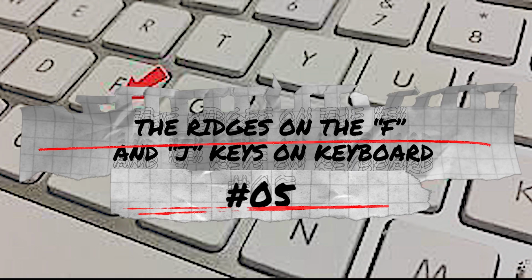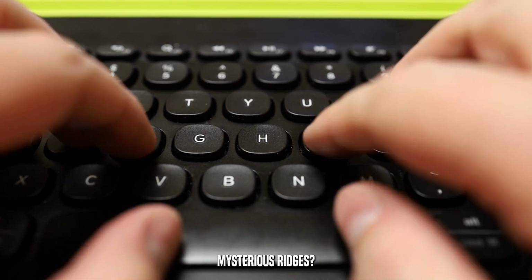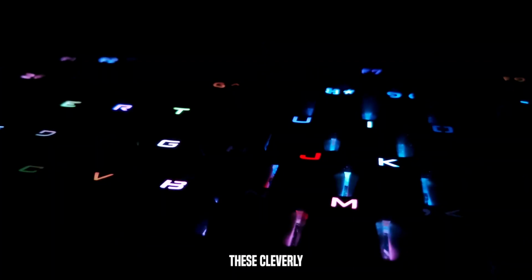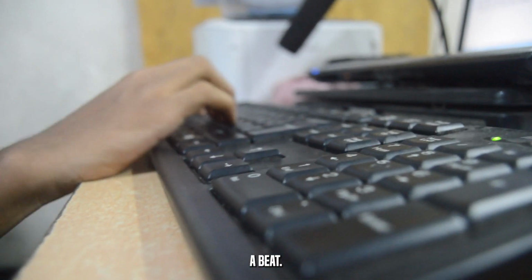The ridges on the F and J keys on keyboard. Have you ever wondered why the F and J keys have those tiny, mysterious ridges? Well, they're not just there for decoration. These cleverly placed bumps are like little navigational beacons, guiding your fingers to the right keys without skipping a beat.